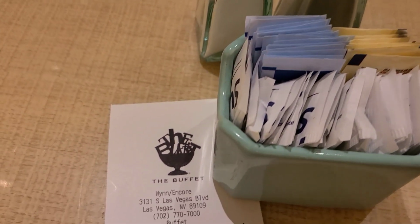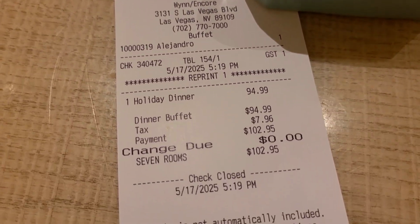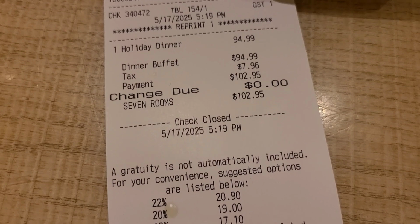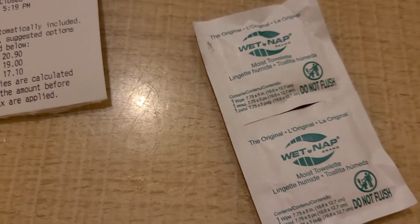It's really convenient. I'm showing you my receipt right here. This was supposedly a holiday event. It was EDC weekend. It wasn't even Memorial Day, but they were charging $102.95.